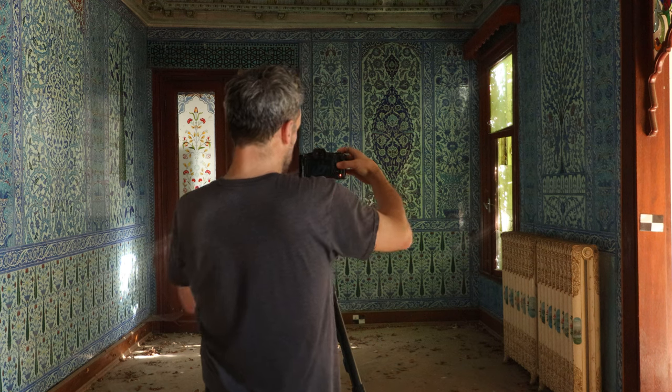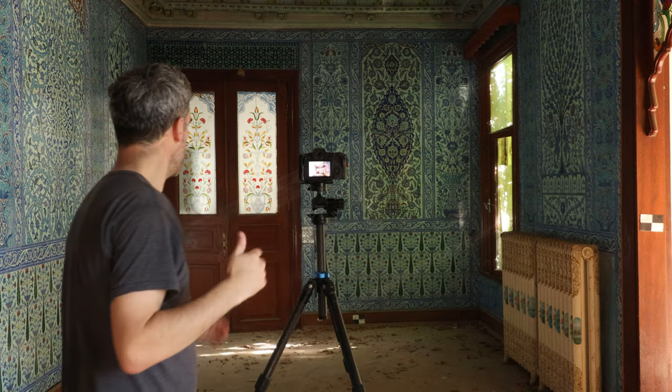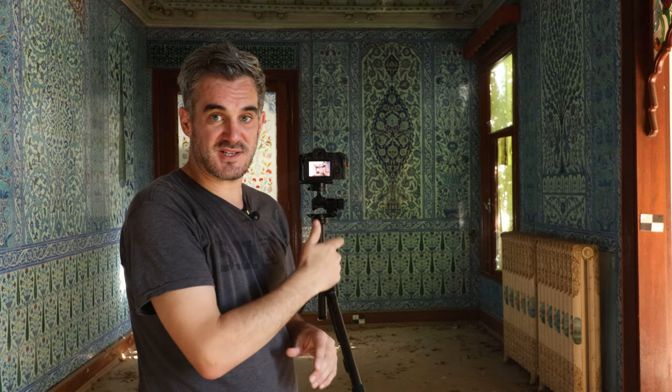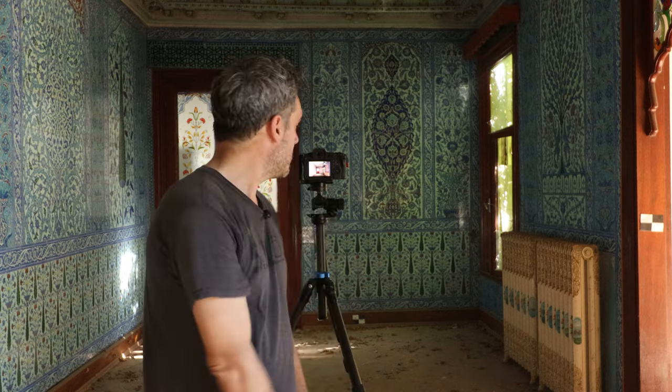I'm still at f8, different shutter speeds. I'm just trying to get the rays as best as I possibly can. So I've done ISO 400 on the basis that I want a fast shutter speed, as quick as possible. I don't want the shutter dragging because everything's blowing out the window, basically. Yeah, I've done that shot. Let's move on.